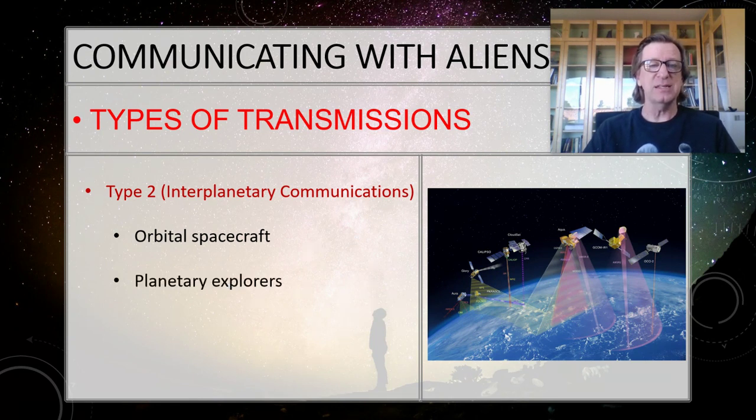It's possible they could see it. Planetary explorers are going to be even easier. We send a message twice a week to Mars from the Deep Space Network to communicate with our spacecraft that are out at Mars. We've got a number of other explorers that are even farther out in space that we send commands to and receive data from. So these take very high power radio beams in order to send that message.